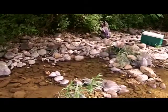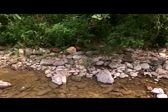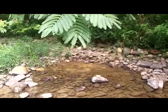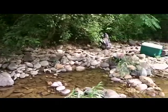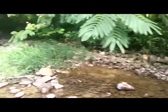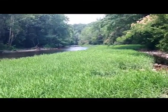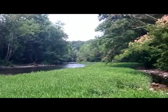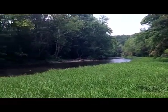Got the little hole going in the gravel bar, and you can see we've worked on this gravel bar over a period of time quite a bit. It's always produced well. But we're going to get back to it and see what we get into, and if we get into something good, or even if we don't, we'll be back and take some more footage of it.